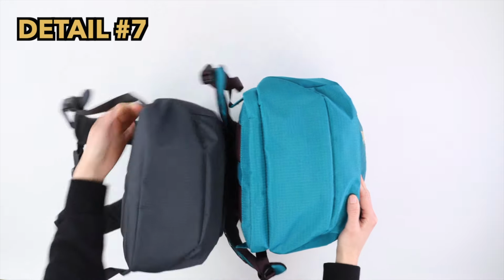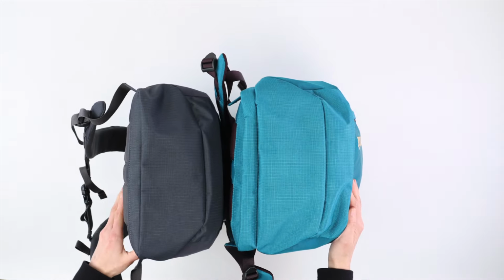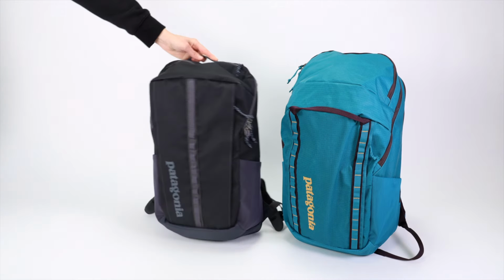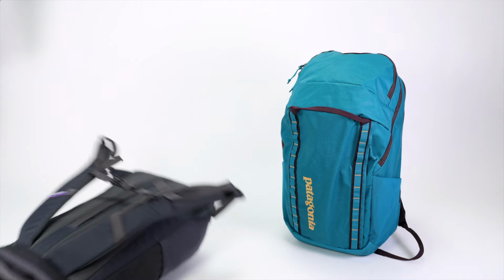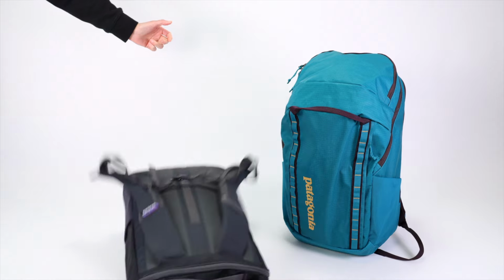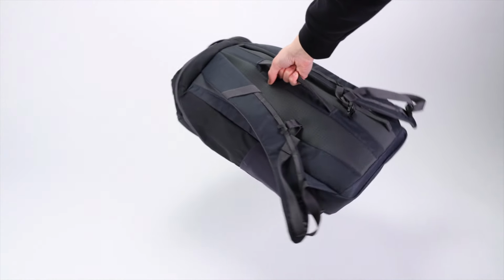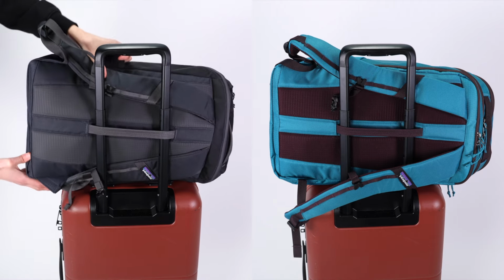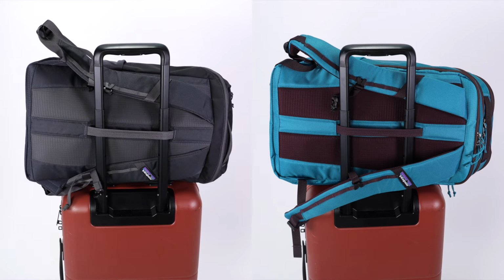Finally, the last detail has to do with the bottoms. We found that the 32-liter has no problem standing on its own when packed full, but the 25-liter leaves a lot to be desired. It really has trouble standing up on the ground. And you're probably wondering what this back panel handle is. Well, it's a luggage sleeve to attach the Black Hole to rolling luggage, and both bags have them.